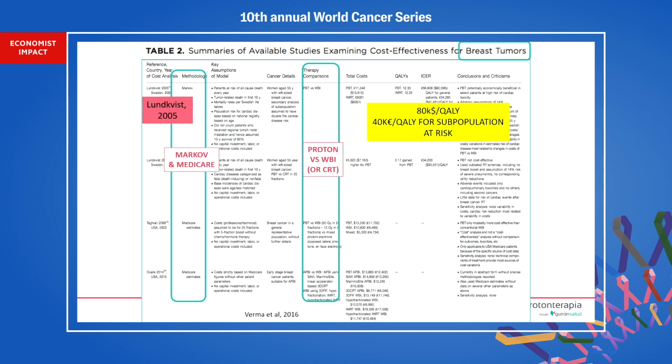On the opposite, cost-benefit analysis for breast cancer shows a potential benefit for a subpopulation of patients who are at risk to develop secondary cancer and cardiac toxicities.